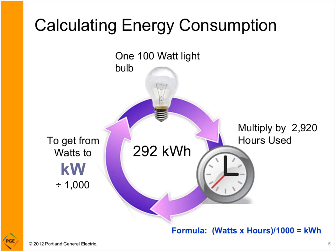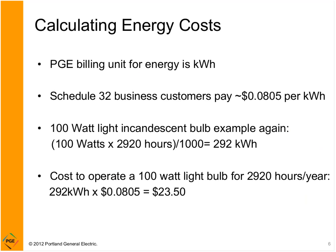And here's basically the same concept in maybe an easier to grasp graphic. So 100-watt light bulb multiplied by 2,920 hours divided by 1,000 gives you the 292 kilowatt hours. So now we know how to calculate the actual consumption.